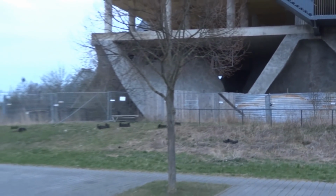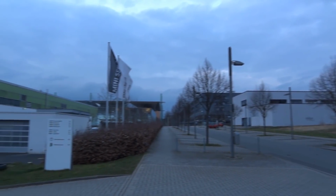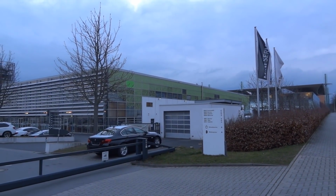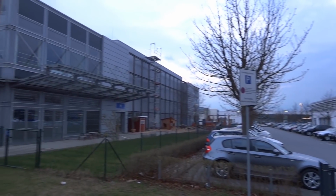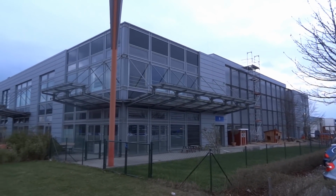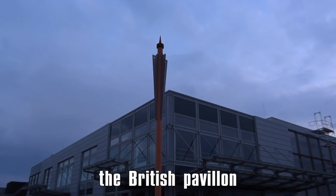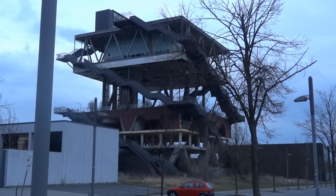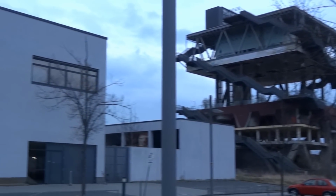As we move around, I'm not sure what that building is. There is that BMW dealership. This has been reused into an office building. I'm not sure what this would have been. Got some sort of a statue right there. Another look at the Netherlands Pavilion. Still not sure what this was.